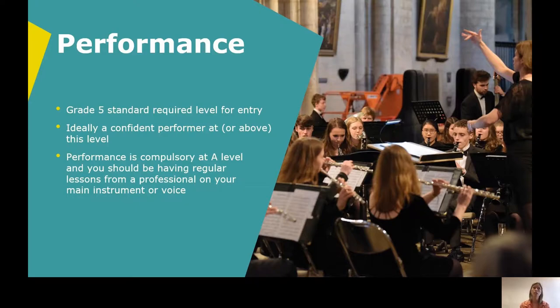If you decide to explore music technology, you'll find that although you might play as part of being a music technology student, performance skills aren't actually assessed in that course. But for A level music, performance is an assessed part of the course. So you need to know that you're happy to be assessed when playing your instrument or indeed singing.